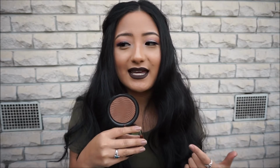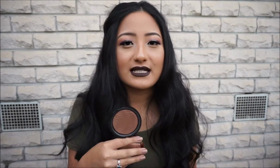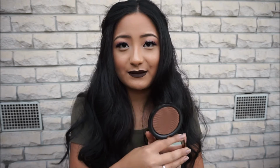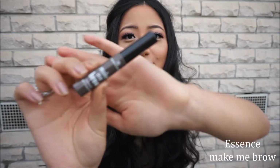It's really easy to blend out, because the first time I did use this, obviously I went overboard and crazy because I was like, oh my god, yes, give me more bronzer. In this case, it didn't happen. It just looks so natural on the skin and gorgeous, and this has just been amazing. The next thing I'm going to talk about is this Essence Make Me Brow.